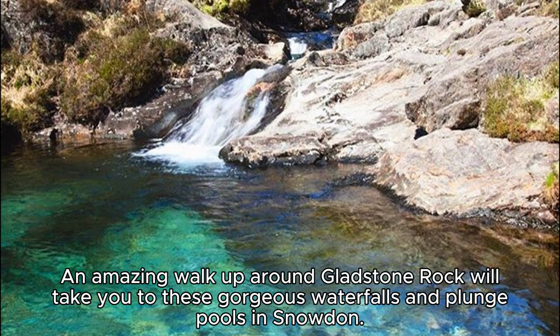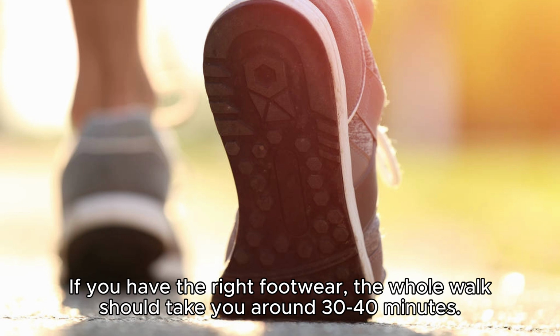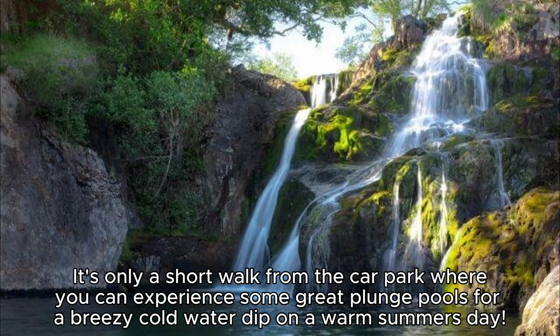An amazing walk up around Gladstone Rock will take you to these gorgeous waterfalls and plunge pools in Snowdon. The walk is very scenic and takes you through woodlands with house ruins until you are presented with breathtaking mountain views. If you have the right footwear, the whole walk should take you around 30 to 40 minutes. It's safe to say Watkins Path is a must-visit for those who absolutely love wild swimming.